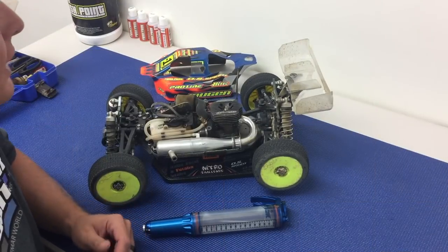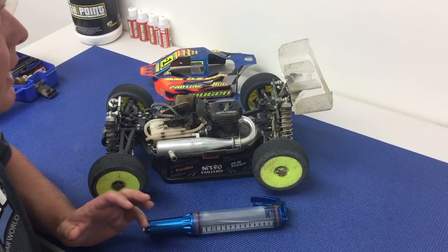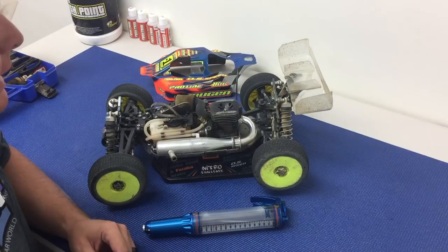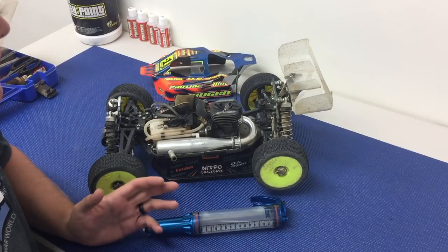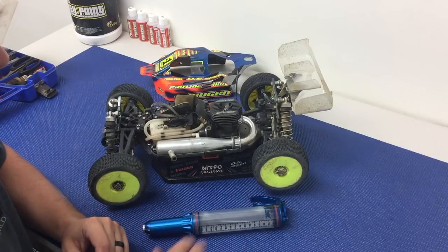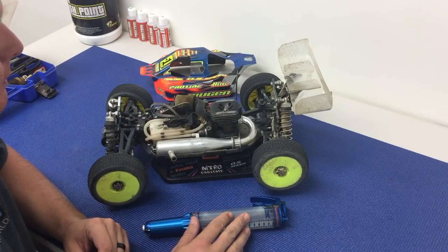Today I'm going to talk about some tips that you can use during pit stops and when refueling, whether you're using a traditional fuel gun, fuel bottle, or the ProLine fuel stick. Okay, so today I'm going to go over a couple tips used for refueling during pit stops and long main events. This process can be used whether you're using a fuel bottle, a fuel gun, or the ProLine fuel stick.